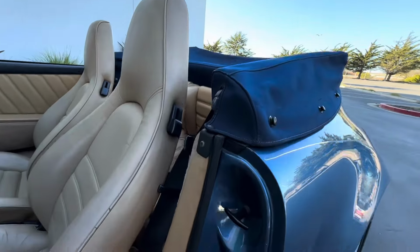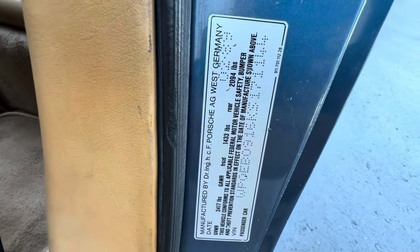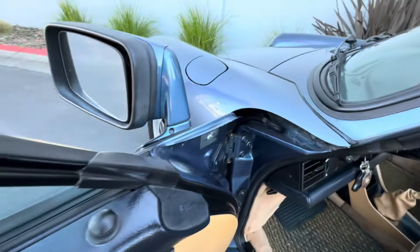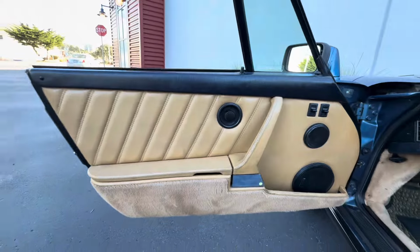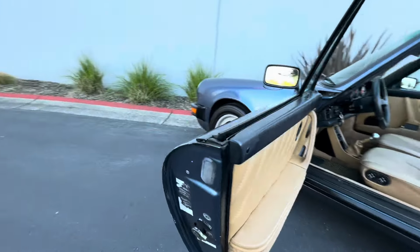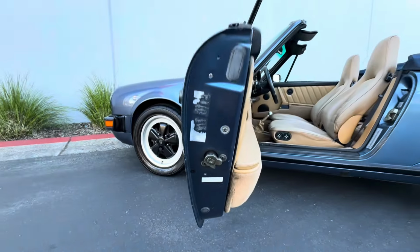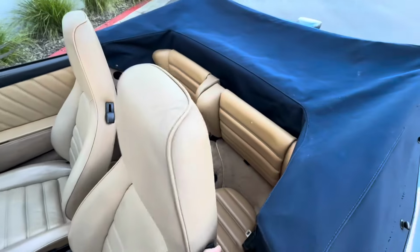This is a very nice original car. I don't see any paint lines here. It appears to be the original paint. 1989, the last year. And again, you got your VIN number right over there. That's to the original door. Back seats, very clean.